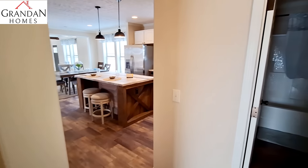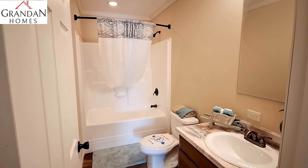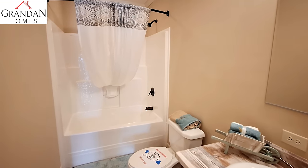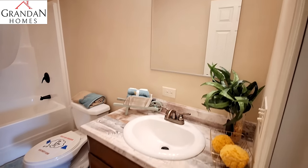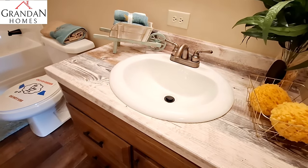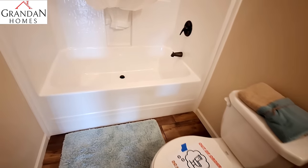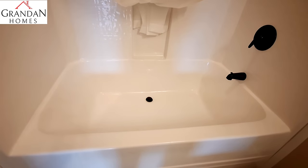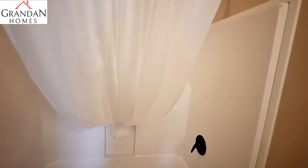And then back across the hallway is going to be, so across the hallway is the bathroom. Couple of drawers there. And then you got these great big tubs to go in your shower tub combo. See if we can get you a shot of the shower there.